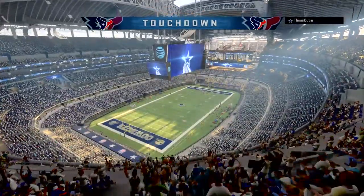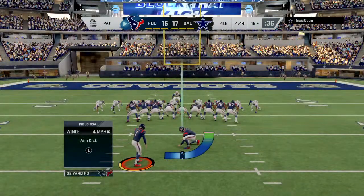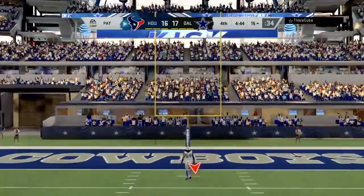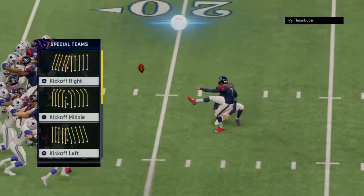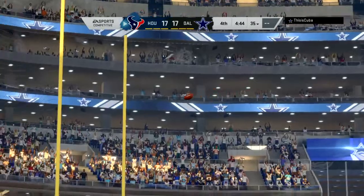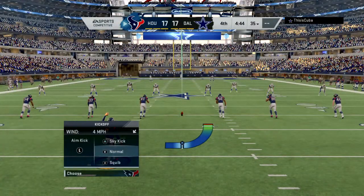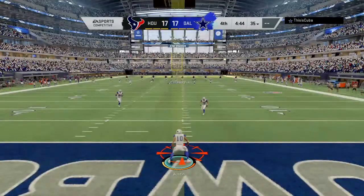Touchdown, Houston. Taking it in from 2 yards out as they can now even this game here in the fourth quarter with the extra point. Don't forget the extra point. It's up and good. And an important one that is, as we are all tied now early in this fourth quarter. 17-17 the score. All even to this point as the kick's away.